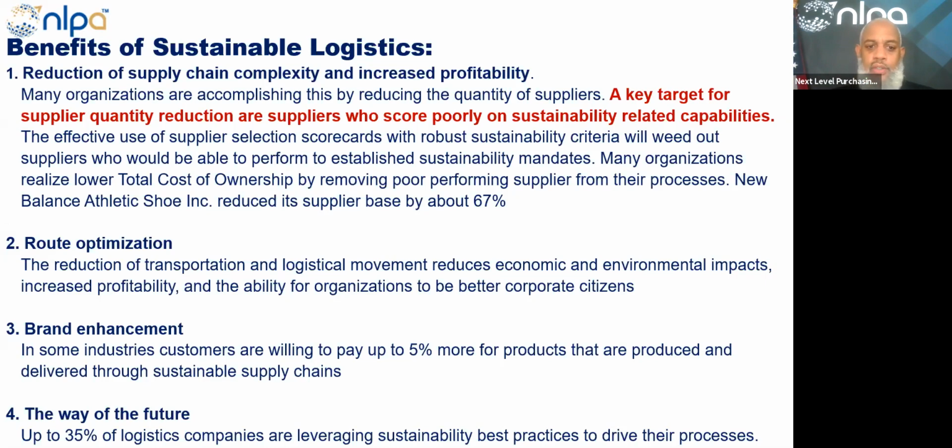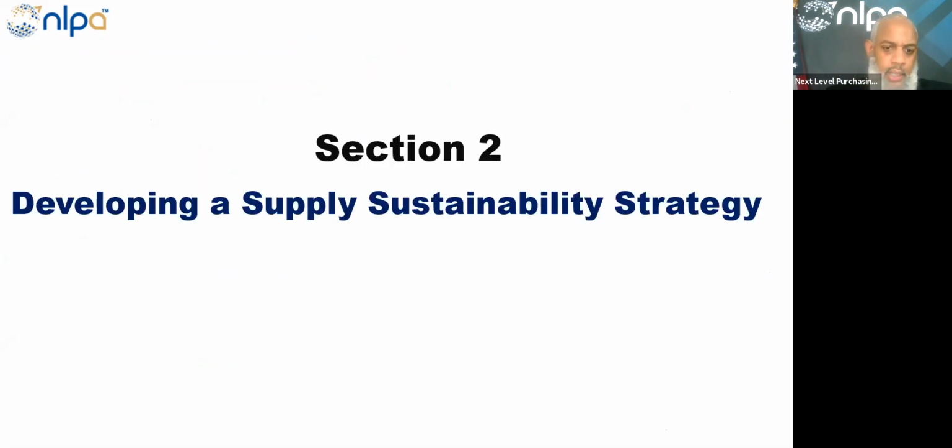So a key is to leverage supplier selection scorecards and to only select suppliers who can provide us with those mission critical raw materials at great price points that are eco-friendly and sustainable. So we search those suppliers out who are able to do that. Route optimization is another very, very important piece of logistics sustainability. And I'm going to get into section 2.